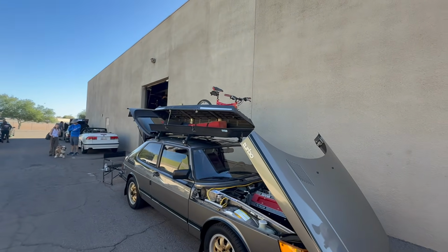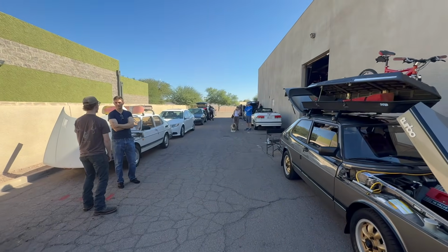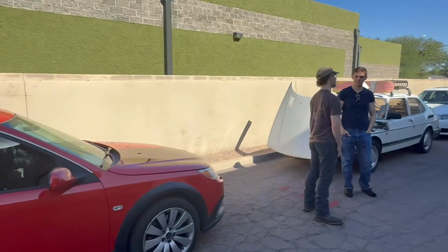Roof box, of course, where he had a bunch of parts put in. Yeah, that's very nice looking. You can see the doggo down there. Ollie has made it out to our meet, so that's good. He's having a good time, as you can see.